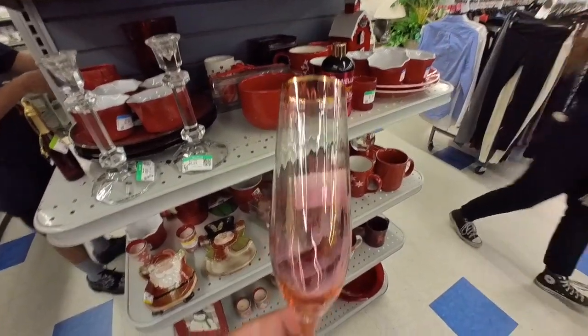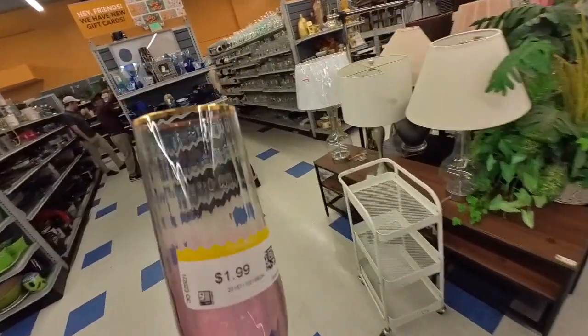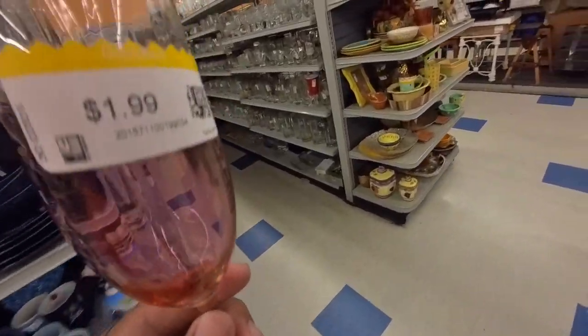Okay, I found another one of these glasses. This one has the Anthropologie sticker underneath. $1.99. But this is like a different version. But they're like from the same collection.